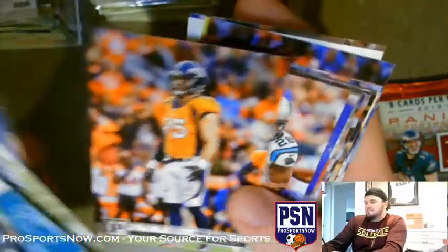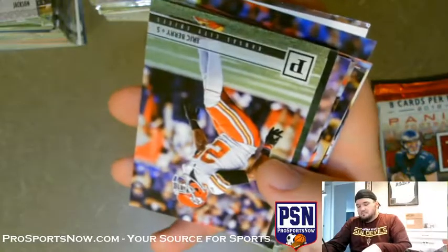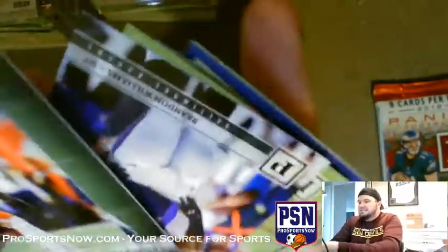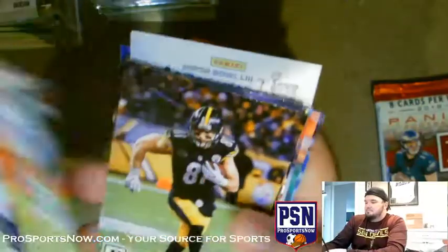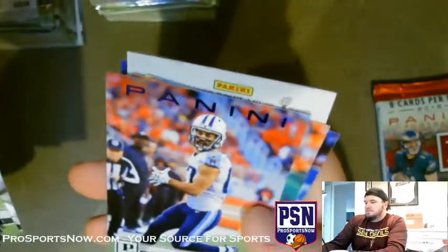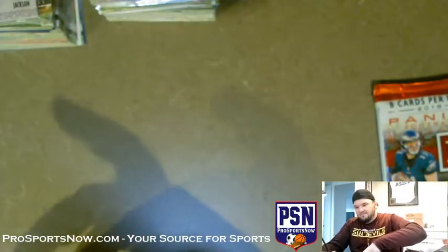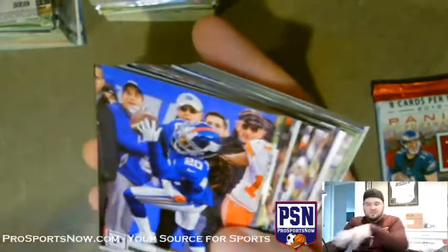Michael Bennett. Derek Berry. Kiki, the Texans, who we pulled a game use card of on our last break. Decker insert right there. Alrighty. So that's kind of the first half of box number four. We'll jump into the second half before moving on to our game use card.